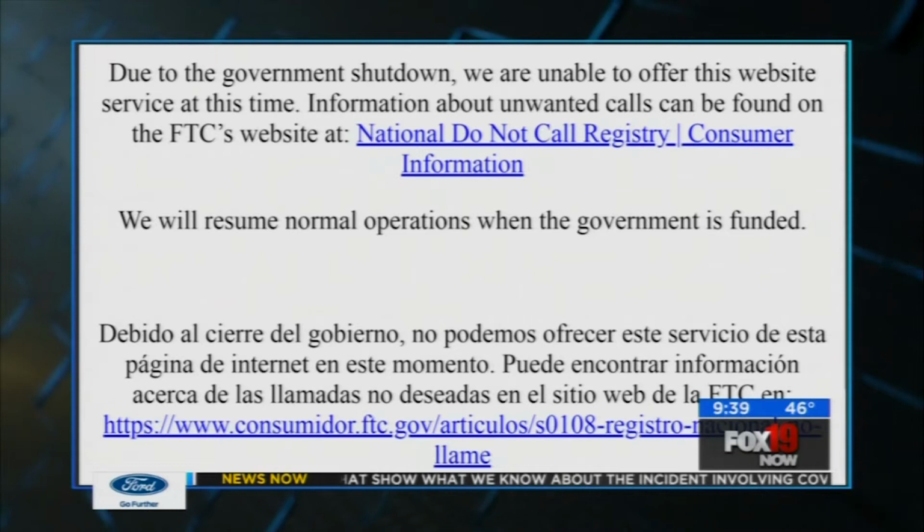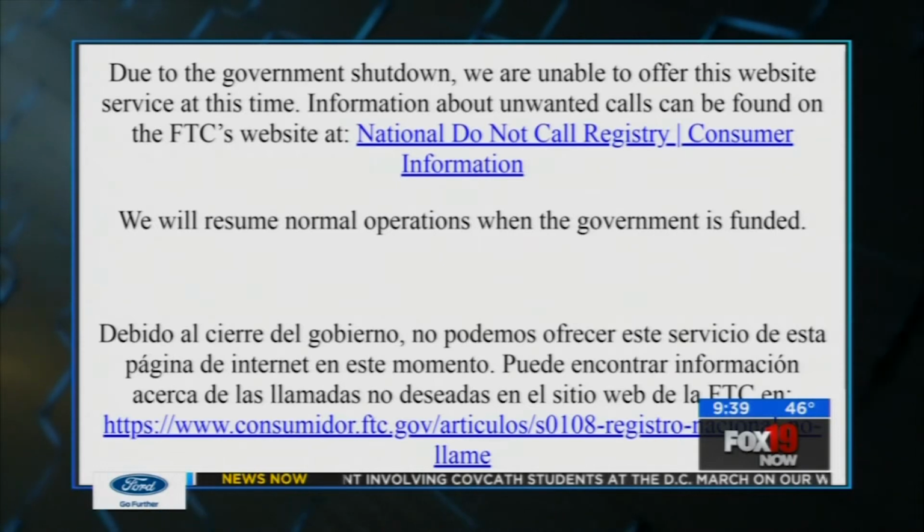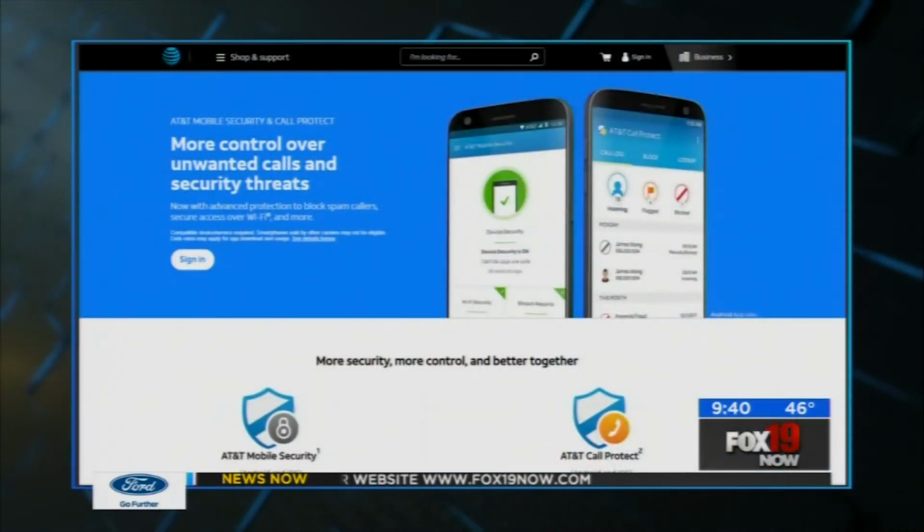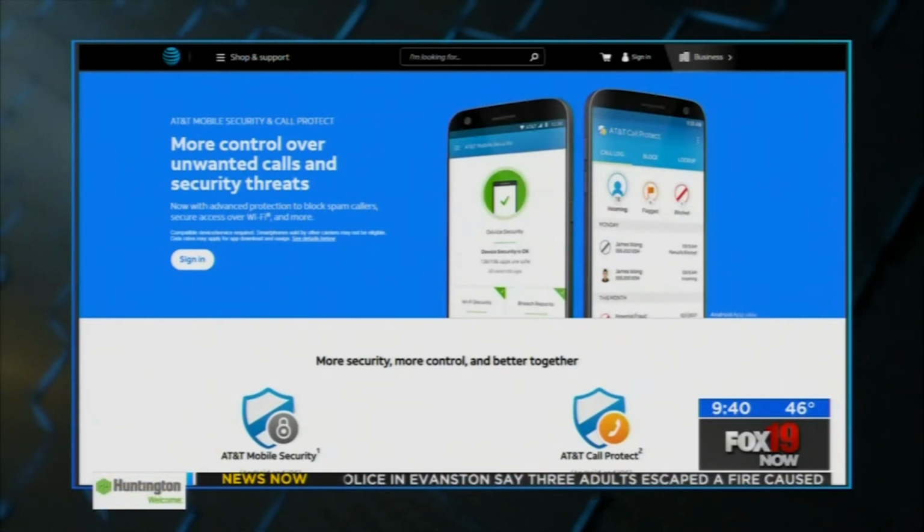So we did a little research at Simply Money to look at what your options are, maybe through your phone provider, through your carrier, as to how you can block some of these calls. Your first option is if you've got AT&T as your provider, you can download a free app they have called AT&T Call Protect. This is going to block known spammers and suspected ones too, and you can also block other people who you don't want to call you.